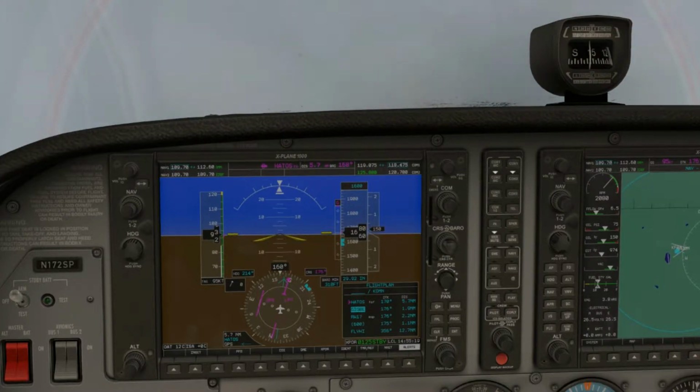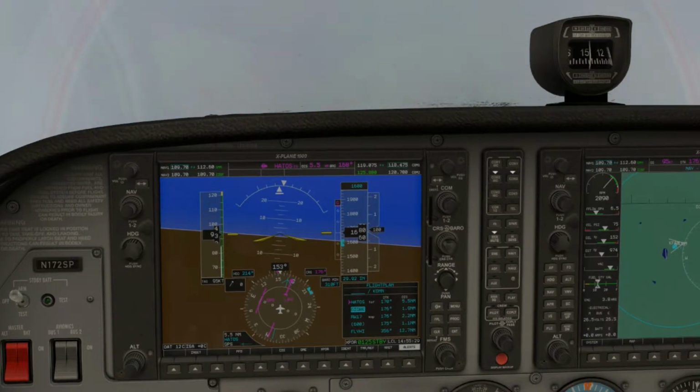Phoenix Air 11, contact Tower 120.7. 11. Phoenix Air 12, contact Tower 120.7. 638, turn right heading 250. 0311, descend and maintain 1,600. 0311, 1,600.